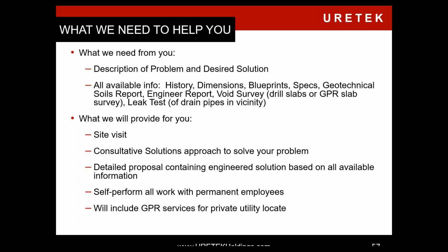We understand that all of this info isn't always available, and often almost no information is available. We're just doing our due diligence and gathering as much information as we can. And what you can expect from us is that we'll conduct a site visit and ask questions to fill in missing pieces of information so we can provide the best solution. And if we don't feel like we're going to be a good solution for the project, we'll certainly point you in the right direction if we can.